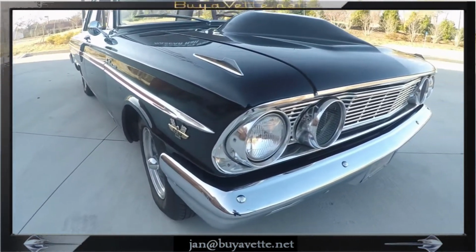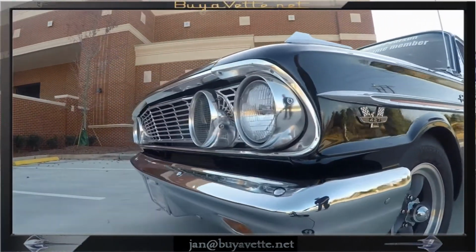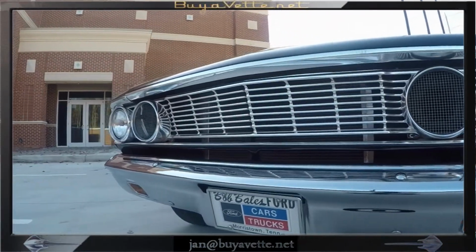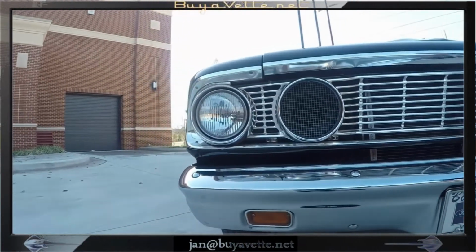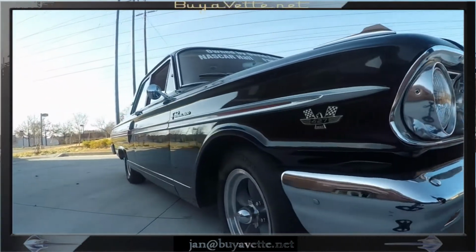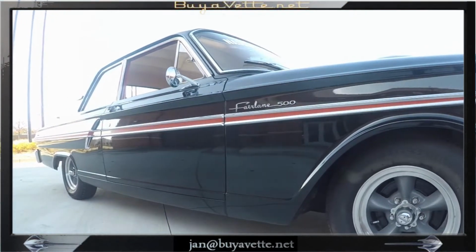It is a replica, one of very few built. And this one was done in very nice deep black with red interior. It is a four-speed transmission, and everything about this car from top to bottom. And I do have at the end of this video a part of it shown from the undercarriage.